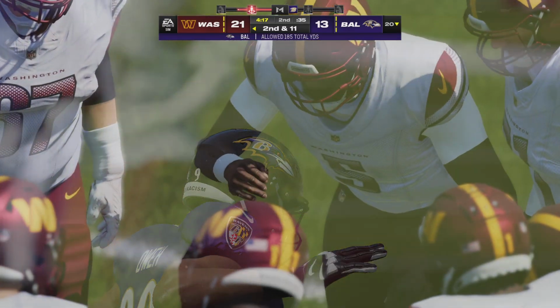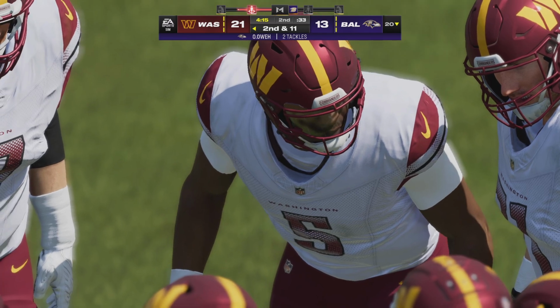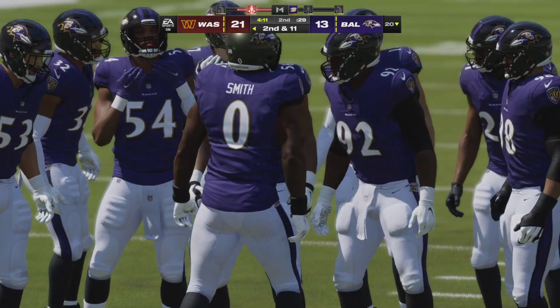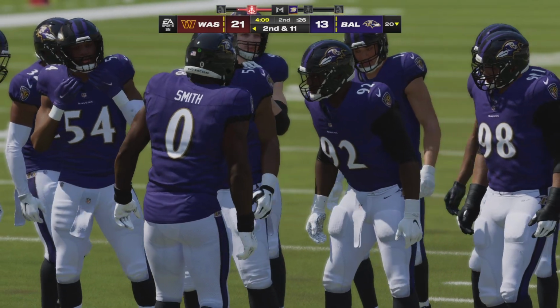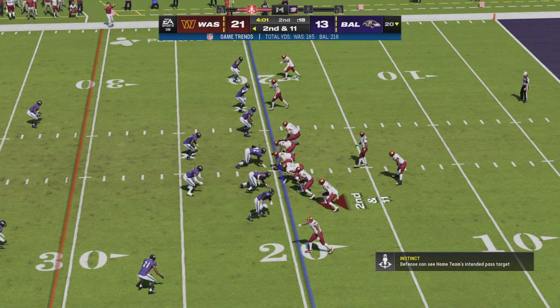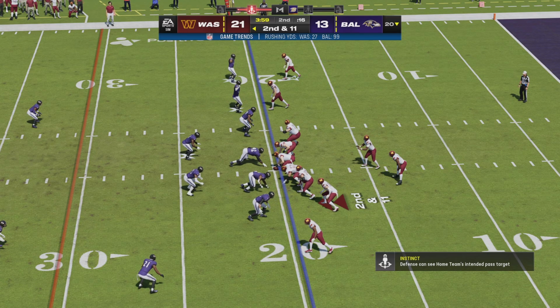He'll lose a yard there, and it's second and 11. It's a tough one right there. He ran right into the teeth of the blitz as the linebacker was freed up in order to stuff that one for a loss. I think quarterbacks got to see that, got to find a way to audible into something a little more advantageous.